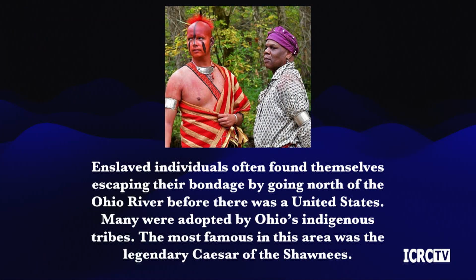Enslaved individuals often found their freedom in what is now Ohio before there was even a United States. Many of these, they were often adopted by various indigenous tribes, Native Americans. This is a couple actors performing about 10, 15 years ago near Yellow Springs. And the gentleman on the left is supposed to be the legendary Caesar. Now, what we know of Caesar is, as I mentioned, quite legendary. We don't know what is myth. We do know a few things.